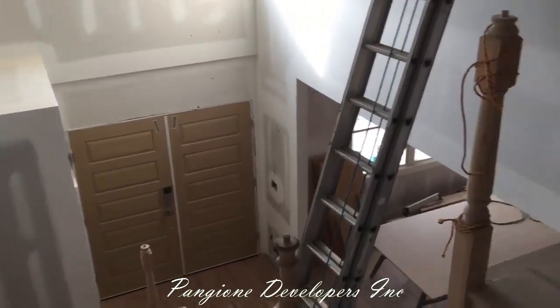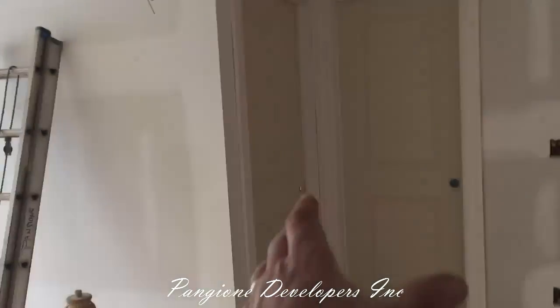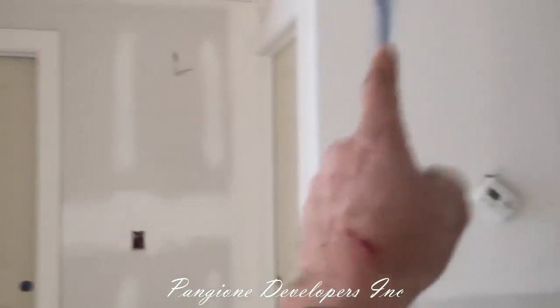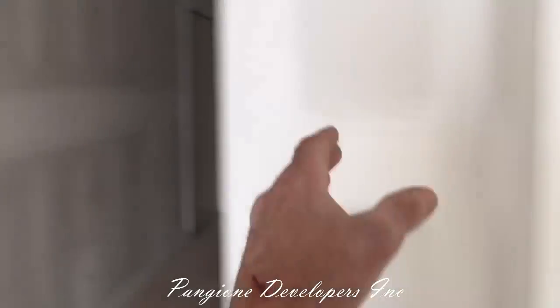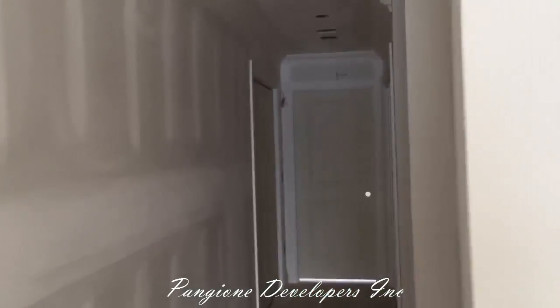We're going to go upstairs to this new layout. It's 4 bedrooms, 3 bathrooms, and a laundry. This layout is amazing. So here we are, we're standing on the top of the 2nd floor, looking down to the 1st floor. We get up here, we have a bedroom, a 2nd bedroom. Right behind me is the 3rd bedroom, and down this hall is the master bedroom suite. Let's make our way down to the master bedroom suite.